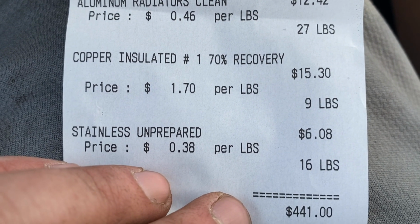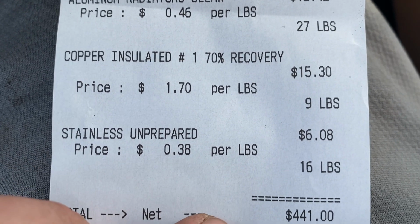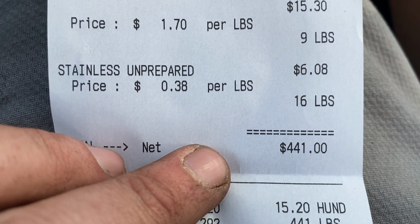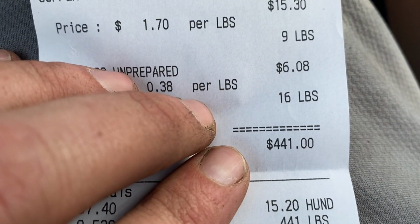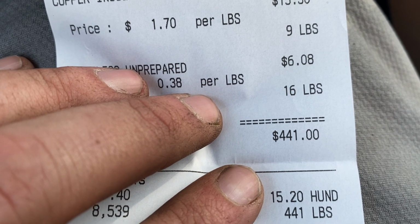Copper number one insulated, which just still has the coating on it, $15.30. Stainless unprepared, $6.08. That is what we did today right there. I wanted a $250 day and we almost doubled it.